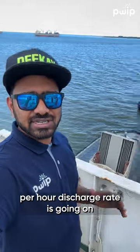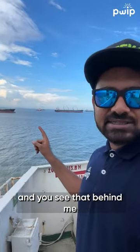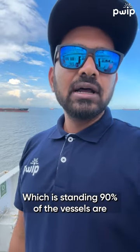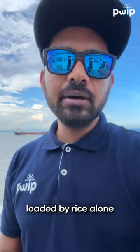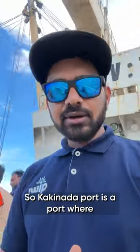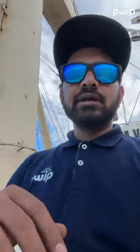So as you see, both sides the barges have come, and you see behind me, these are the vessels, all the vessels which are standing here, 90% of the vessels are loaded with rice alone. So Kakinada port is a port where most of the shipment happens in bulk.